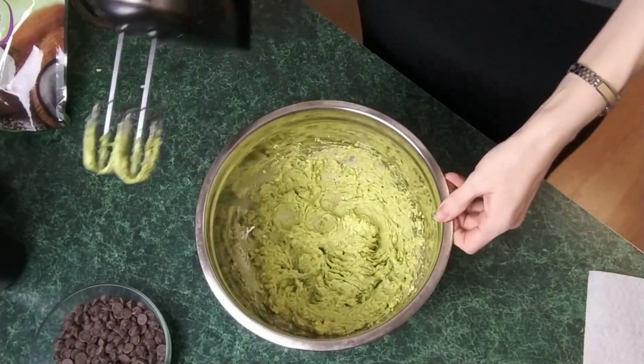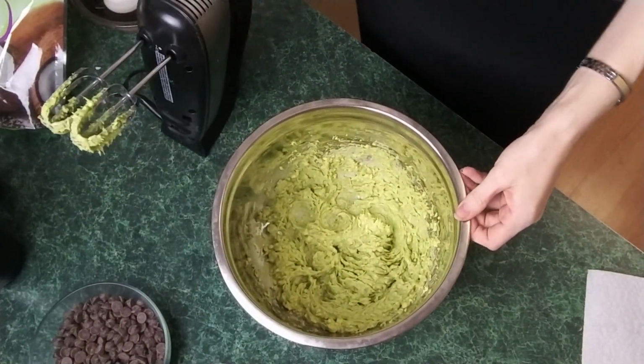Okay, that looks pretty well pureed, like a guacamole. Now somebody please tell me, when would I use these different beaters? This one's a flat one, and this one's like a skinny one. Tell me please. You gotta lick the beater every time, every time.